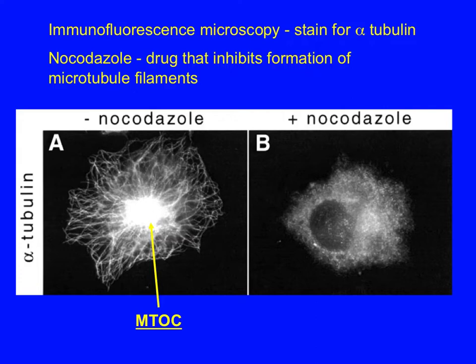Okay, now I've treated a cell with nocodazole. Where are those lysosomes going to end up? Everywhere. They can now float around anywhere. Is that good? No. It's part of a pathway.